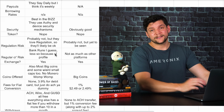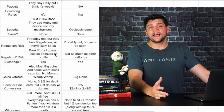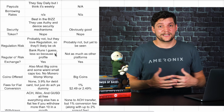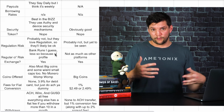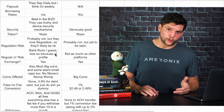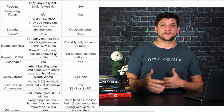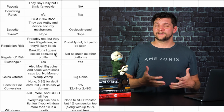Do they have regular old risk? Yes, they sort of have the same risk that all crypto platforms have. The existence of Tether presents a systemic risk to crypto in general. I don't think they have the same sort of insolvency risk that some of the more aggressive platforms like Crypto.com, Celsius, or Nexo have, but that risk still does exist.